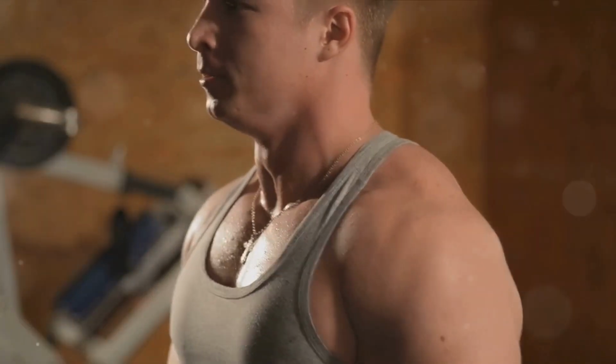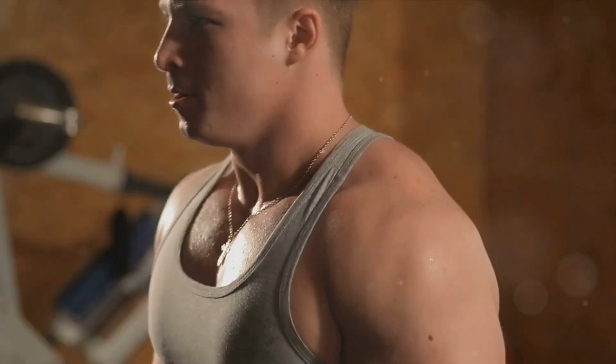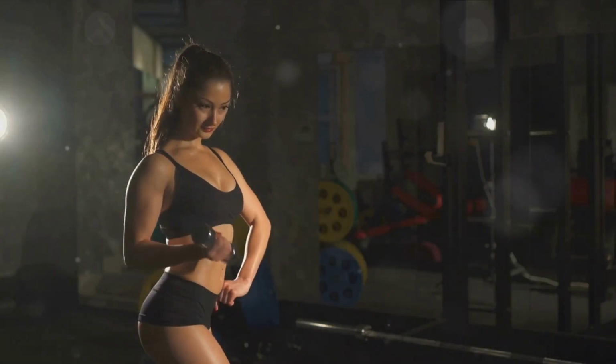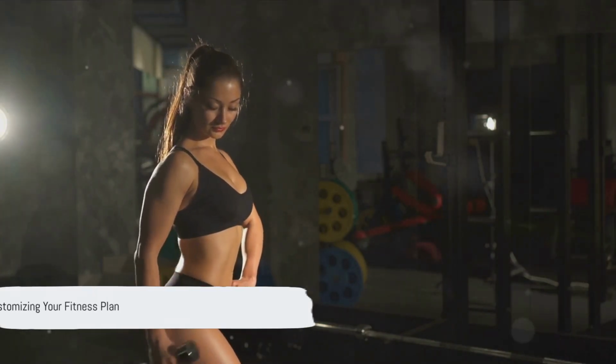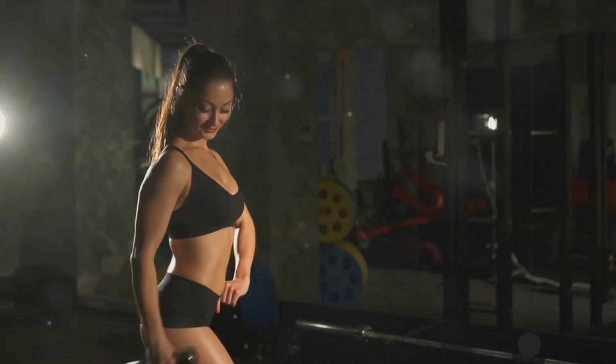For instance, an ectomorph may need a higher calorie intake and less cardio, while an endomorph might benefit from a lower calorie diet and more cardio. Mesomorphs often thrive on a balanced diet and a mix of strength and cardio workouts. Remember, there's no one-size-fits-all approach to fitness. Tailoring your diet and workout plan to your specific body type can yield optimal results. Knowing your body type will help you create a more effective plan to achieve your six-pack goal.